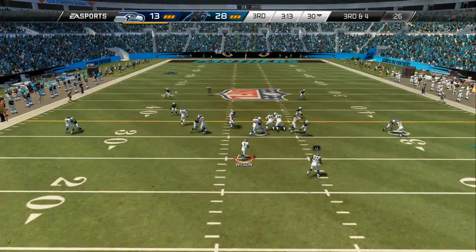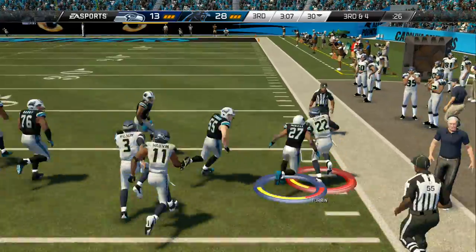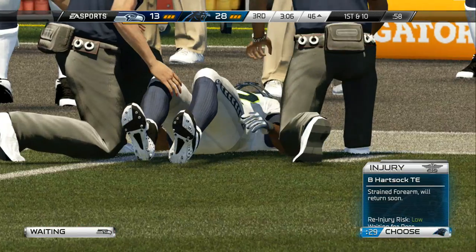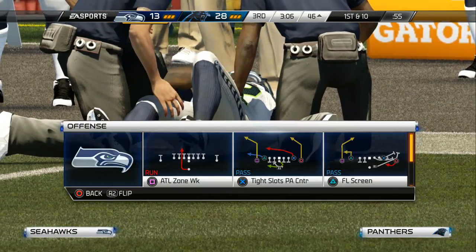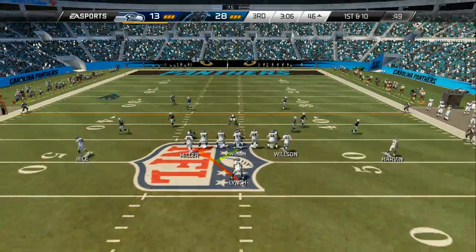After the incompletion, third and four coming up. And he's going to pitch it here. Has the first down. Now looking for more. Oh, we've got an injured player on the field. Always hard to guess what the injury is, and I don't like to speculate, but I think it's pretty apparent. It's an upper body injury. We'll let you know when we find out.